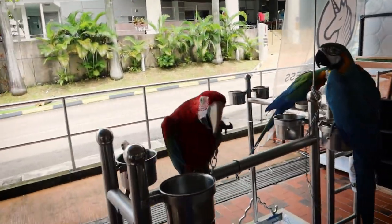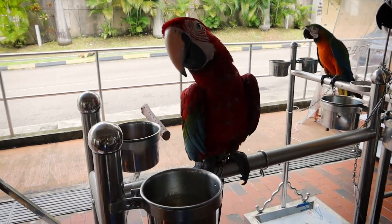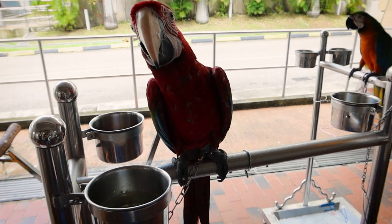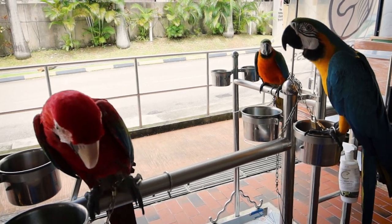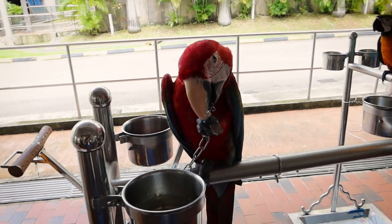Hi, parrots. Oh, you look at me like you're so shocked when you see me. Hello. Haven't seen me before? They were really moving a lot, and then when I came here and looked at them, they suddenly gave me their attention. Oh, you're asking me to take off the chain? You want to take off the chain?